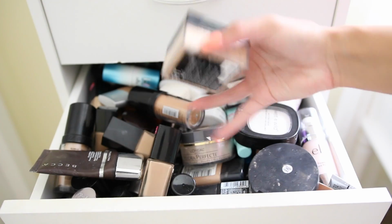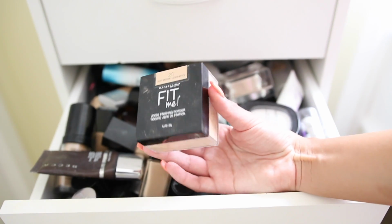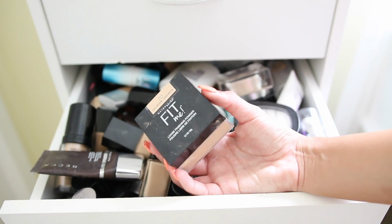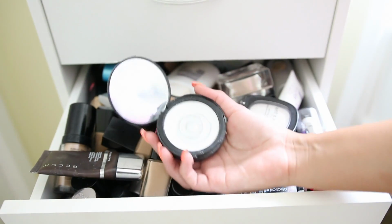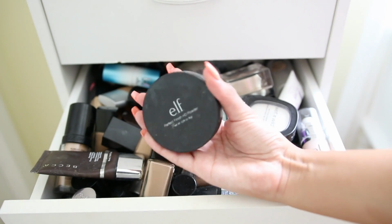So let's just start with this Maybelline Fit Me powder. I actually really have been loving this powder. So this I am going to keep. This is new and I just got mine at Walmart and I've been obsessed with it. This e.l.f. powder is actually really amazing. It's also one of my favorites. As you can see, I need to actually get a new one, but I'm gonna just keep this and scrape off the edges because I love this powder.